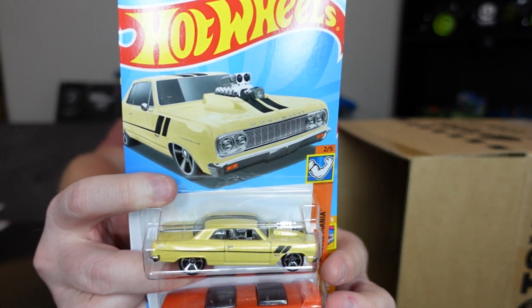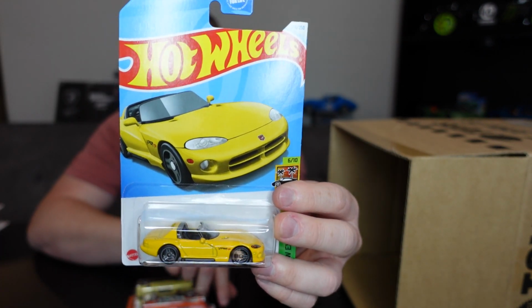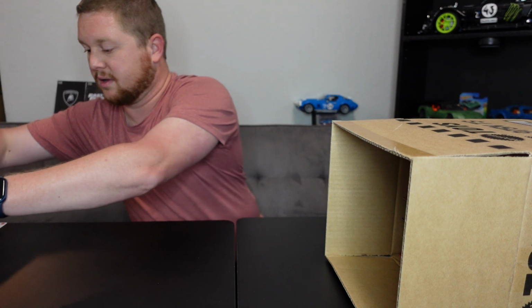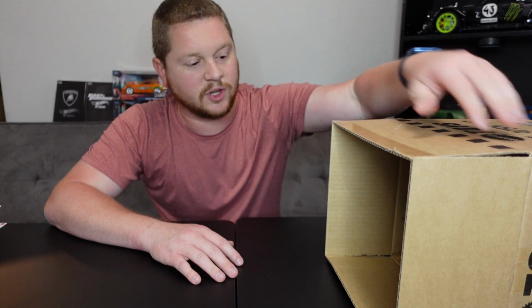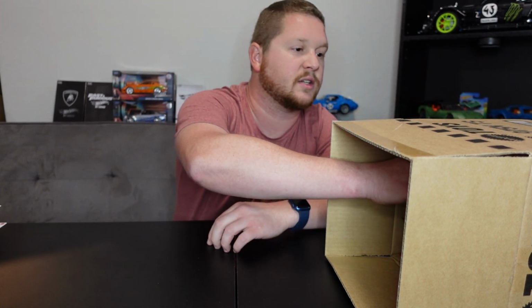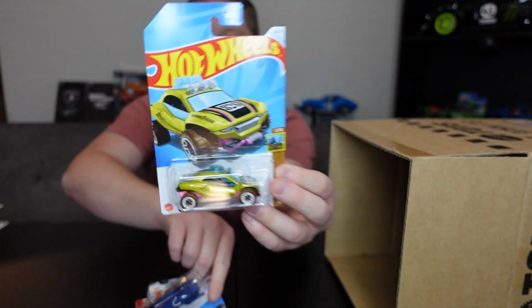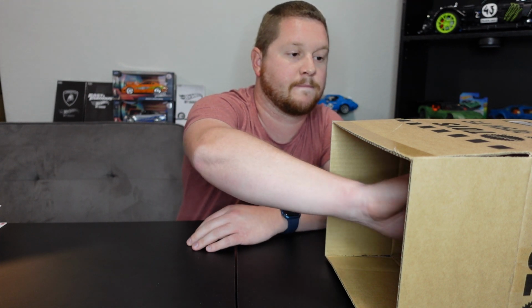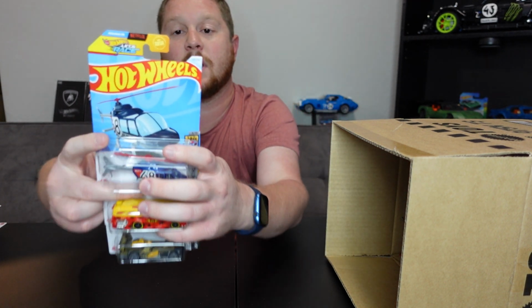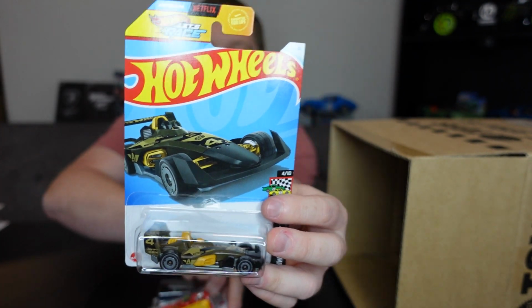All right, we have the 64 Chevy Chevelle SS, the Hot Wheels High, and a 92 Dodge Viper RT10. I don't want to jinx it, but so far we don't really have many damaged ones, but I think the majority of the damage is on the other side of the case, so I'm sure we'll probably get there. All right, so we have the Diora 3, a Batman and Robin Batmobile, and a Dune Daddy. All right, we have the Proper Chopper, a Surfing School Bus, and a Hot Wheels 4-track.